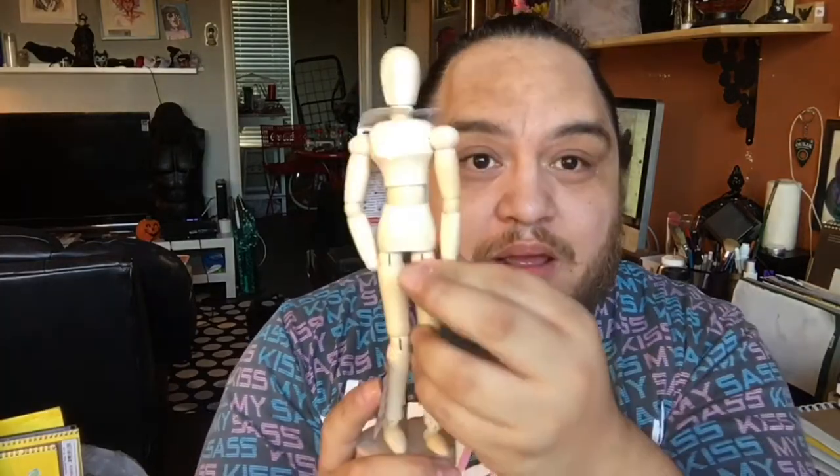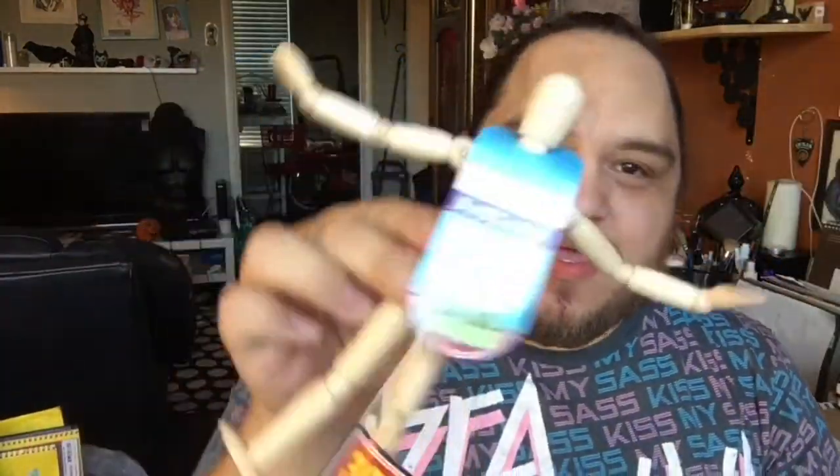Markers to play with. And these pens to play with. And then they had these little mannequins. I found some other bigger mannequins at IKEA, but the boyfriend took that one from me, so I couldn't play with it. But I found the small one for $4. Little mannequin. So this one can sit at my desk and just be all happy.